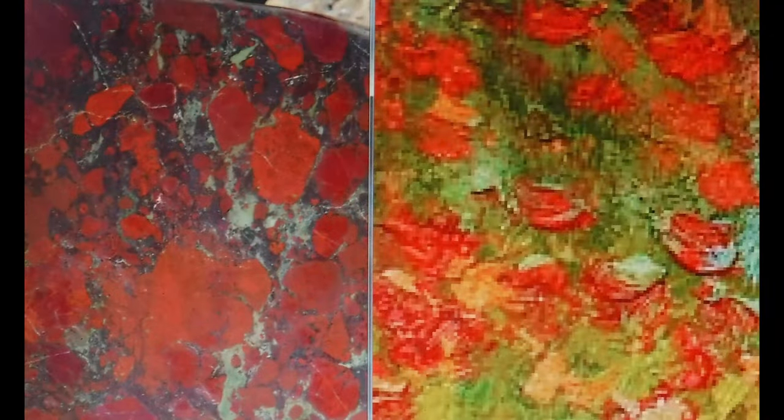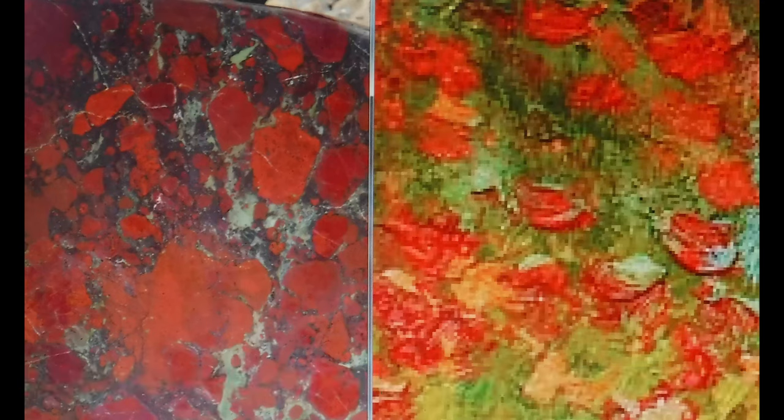If any of you are wondering how we came up with the name Monet Jasper Stone, when I first cut and polished the rock from this site, it reminded me of the texture of a painting. If you look on the right of your screen, you will see a close-up of the Monet Poppy Fields painting. And to me, the color and texture were quite similar, and that is how we came up with the name Monet Jasper Stone.